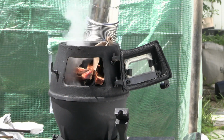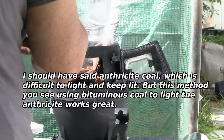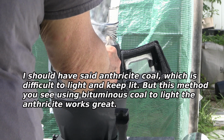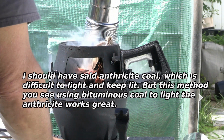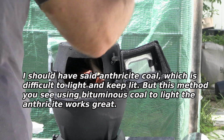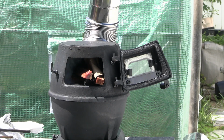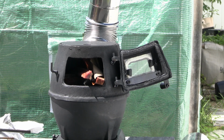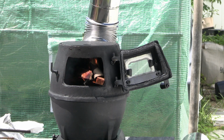So if you can get bituminous coal, great. But the problem with bituminous coal is that it's really hard to light. And not only hard to light, but hard to keep lit. So it's something that if you end up buying this little guy, I haven't really talked about the stove much yet. If you decide to buy this little guy, it's an extremely valuable product. And if you can get your hands on some anthracite and some bituminous coal, they usually come in bags. Then you could try the two of them together and just see how it goes for you. See what you think.